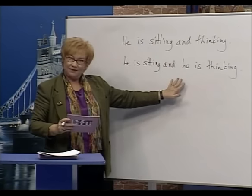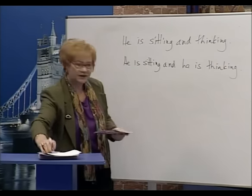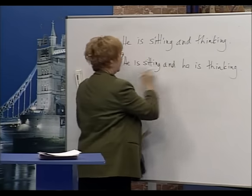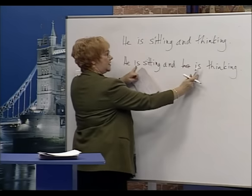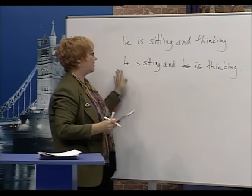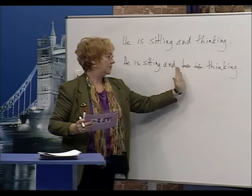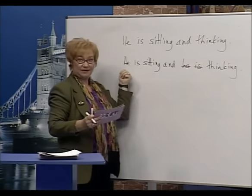Now, this is okay. This is correct. But we can make it shorter. And the way we do that is to take out this. He is sitting. So these are the same. He is, and then we can take it out like mathematics. Okay? Now we have he is sitting and thinking. We took out he, we took out is, because it's the same person.